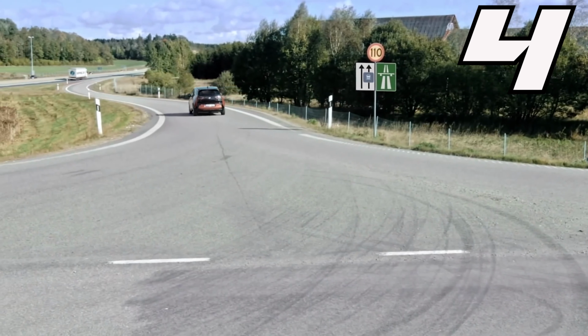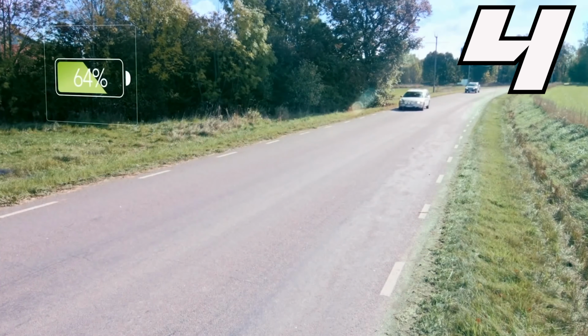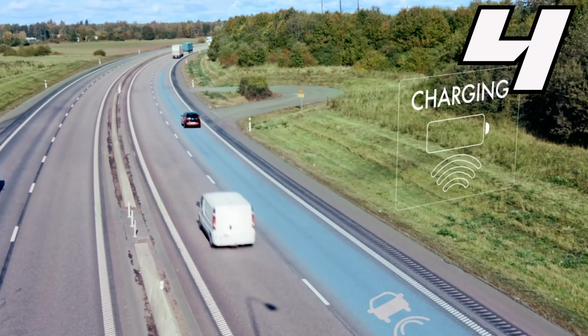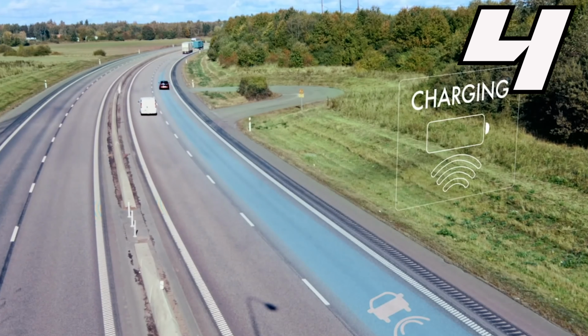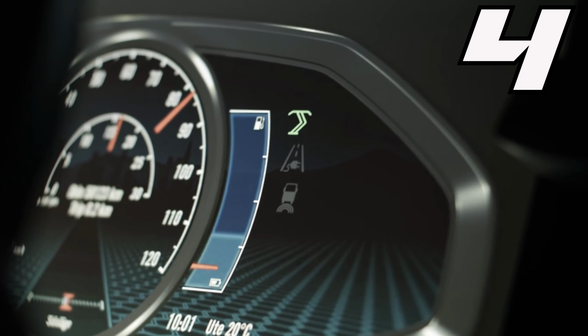Number 4. Electric Priority Lane. Europe has made huge advancements for bicycle commuters, and they're looking to rethink the way we drive electric cars too. The Electric Priority Lane is another recharging roadway that's an entirely separate lane from regular traffic to increase traffic flow and give the electric cars the priority to have their own lane.